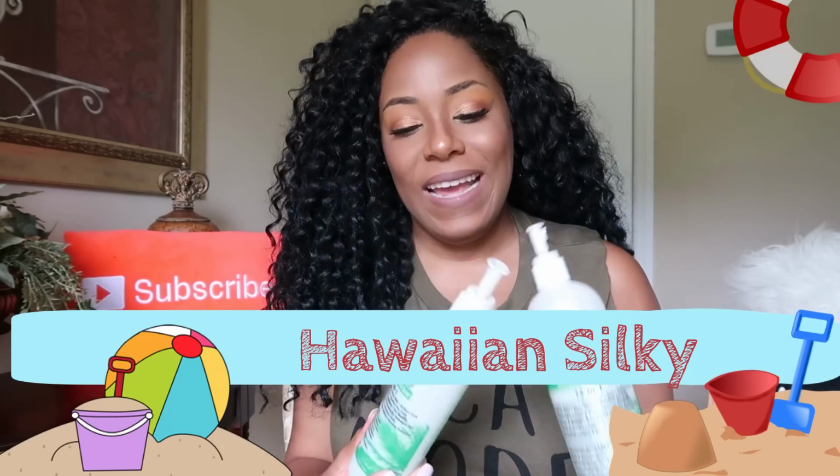Next thing, Hawaiian Silky. This product, I must have found it with my Model Fresh Wine Curl. It must have got trapped in some kind of boxes when I moved a few months ago, because I didn't pull it out for a very long time, but now it's back. It's back, baby. And I have a video of me washing this hair. I don't know if it'll come out before or after this video, but I will have a video of me washing this hair on the cruise ship.